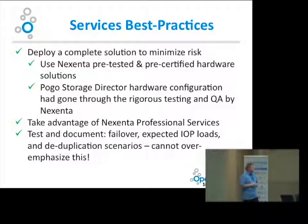Take advantage of Nexenta professional services in all your implementations. We made extensive use of both Pogo professional services as well as Nexenta professional services, which allowed us to get into production a lot quicker than we probably should have, to be honest, on some of this stuff. They were there to help us tweak it and fine-tune it based off of our workloads very, very quickly, instead of us sitting there going, well, why are we having this performance issue for 2 weeks while we struggle with figuring out what's going on?